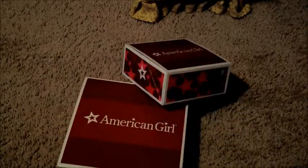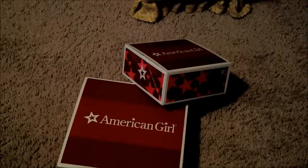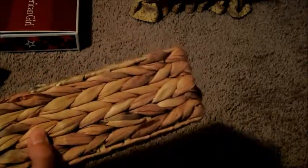So I was really, really excited when I opened some of the presents on Christmas morning from my sister, and it was American Girl stuff. So, yeah, that wasn't all my stuff, though. But, yeah, to that later. So, I got this basket to keep all my crocheted stuff in. Crocheted clothes for the dolls.